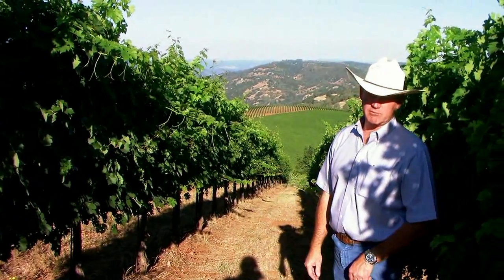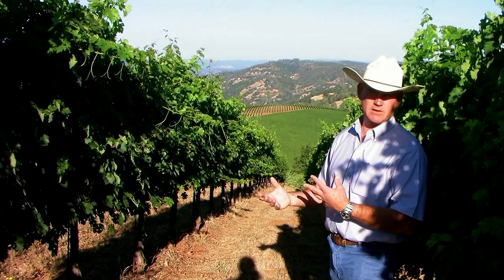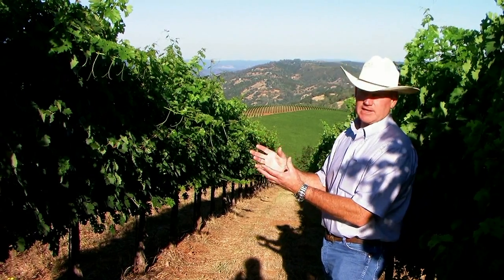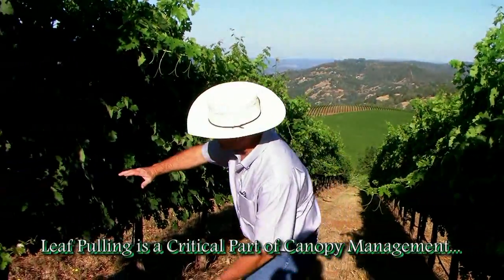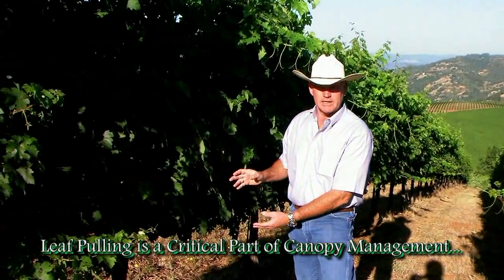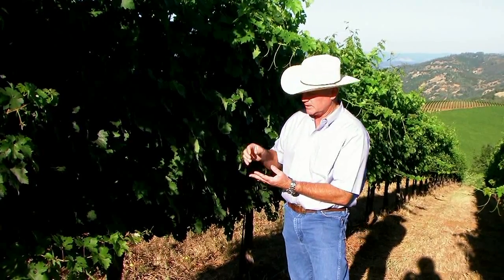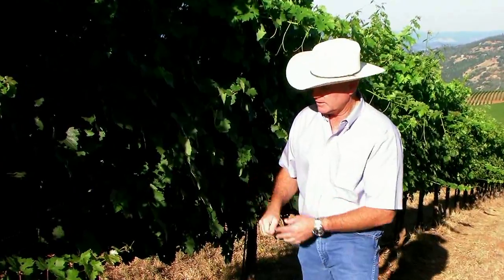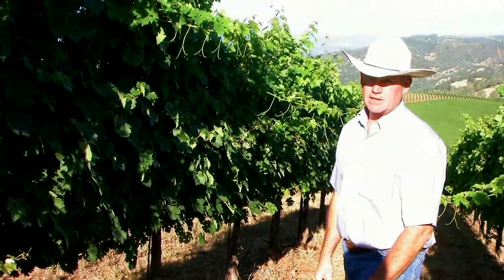East-west rows usually burn up a little bit more water, so they're a little bit more vigorous than our north-south rows. But you can see the canopy's very dense this year, and if you start opening up the canopy in the fruit zone right in here, you'll see some yellow leaves, and those are signs of potential negative quality, potential shading, or for sure shading, and we don't want that.